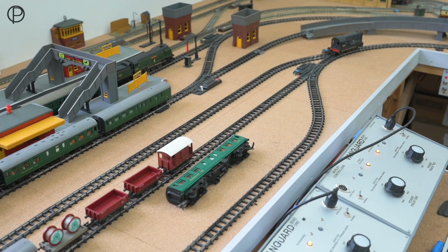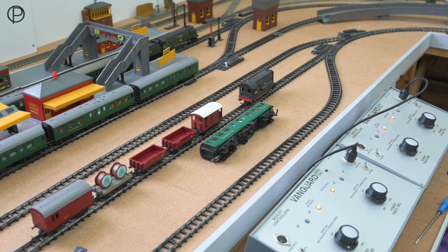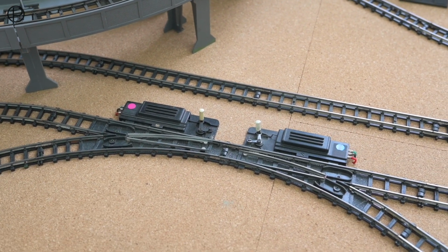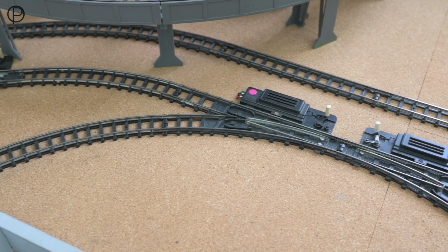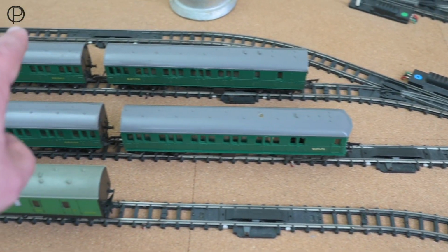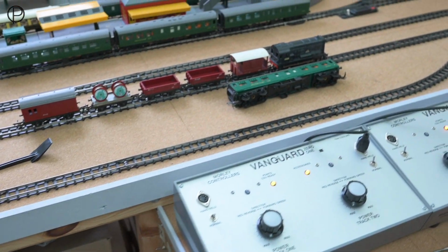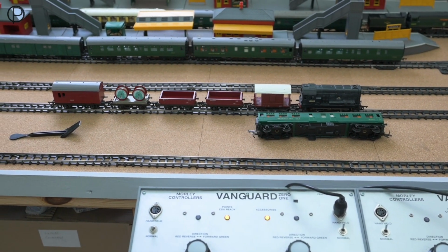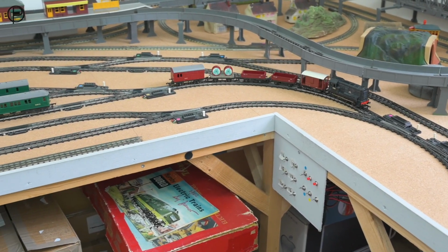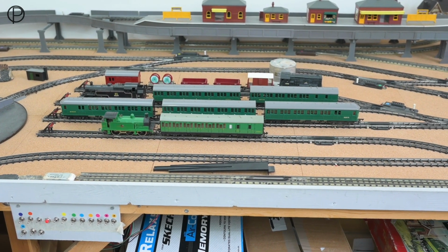I should have moved that dead coach. But it's not a dead coach, it just needs cleaning. And now I think if we now bring through here, so we want to make straight, and the yellow one curved, and we'll just put this lot into this siding over here, see if we can achieve that accident free. So we'll push that lot through that set of points. There we go.